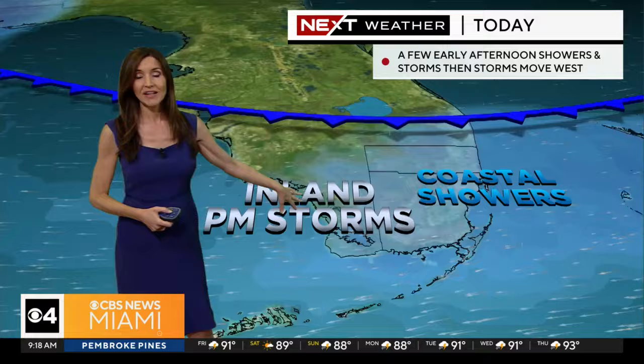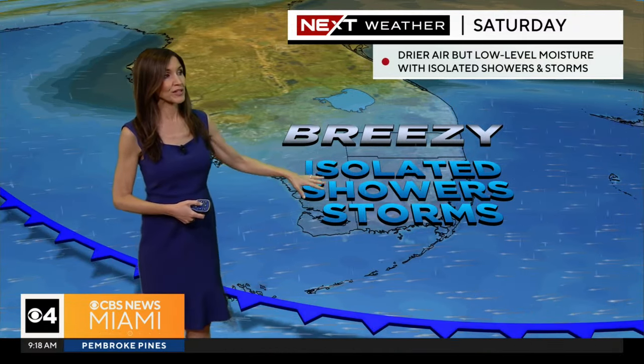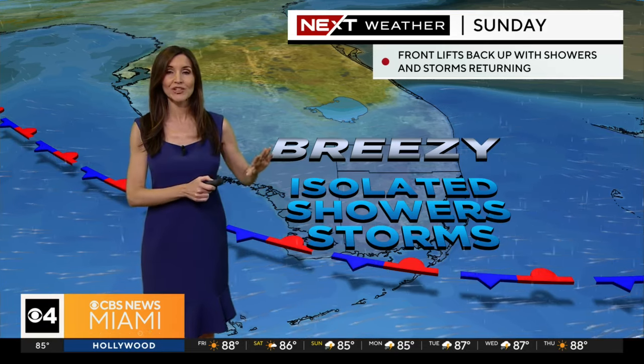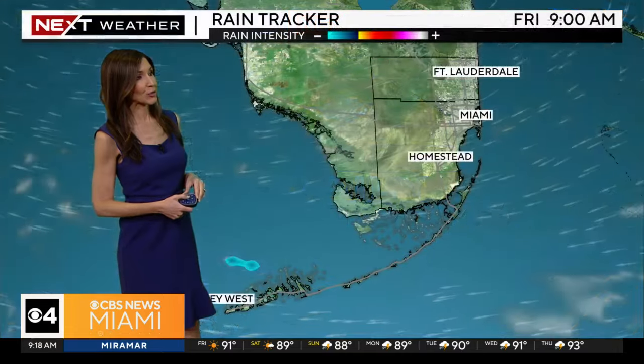As we head throughout the day today, storms will likely be moving inland and then off to the west because of that east breeze. Front is going to move through and bring our temperatures and humidity down a little bit. It'll certainly make a difference. Breezy with isolated showers and storms tomorrow. Sunday, the rain chances go up a bit as it looks like this front will lift back north, and then we'll be in for those daily rounds of afternoon storms next week.